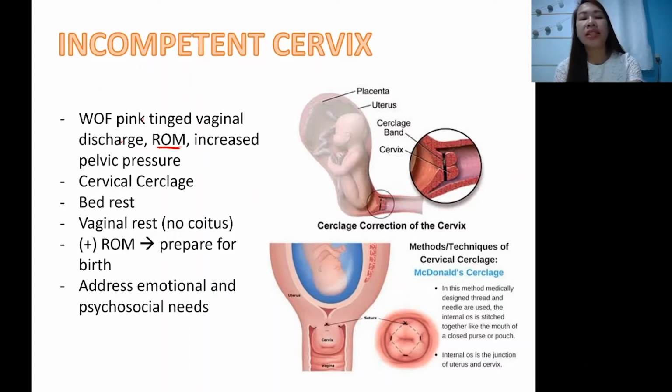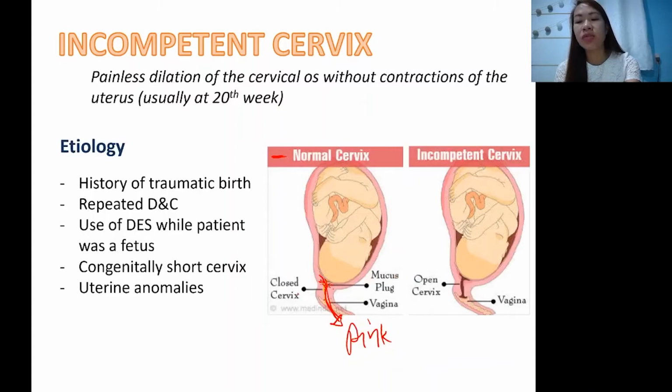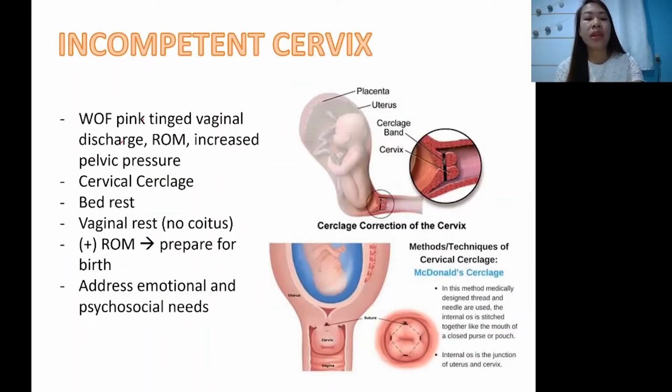Okay? Next, increased pelvic pressure. Bakit nag-increase ang pelvic pressure? Kasi, class, pag open na ang cervix, yung ulo ni baby, okay, magkakaroon na ng more pressure on that. So, yung pelvic area mo will have an increased pressure. Now, ito ang symptoms natin na i-watch out. What is the management, class? Okay, so the management that will be done is called a cervical cerclage.